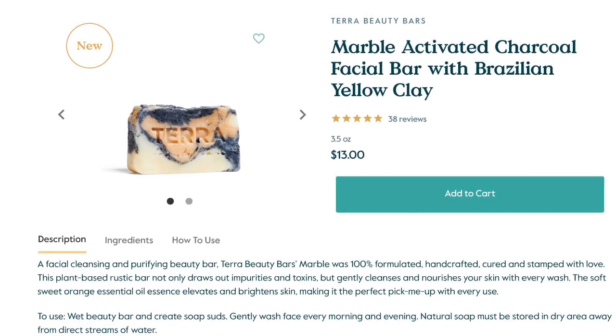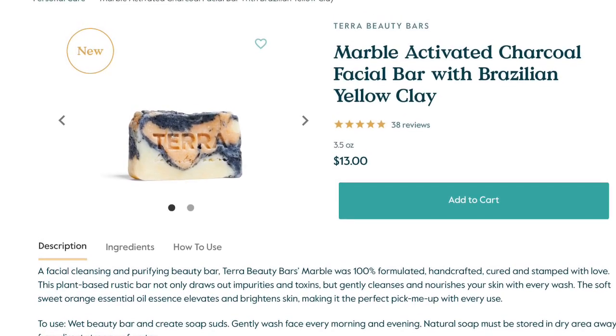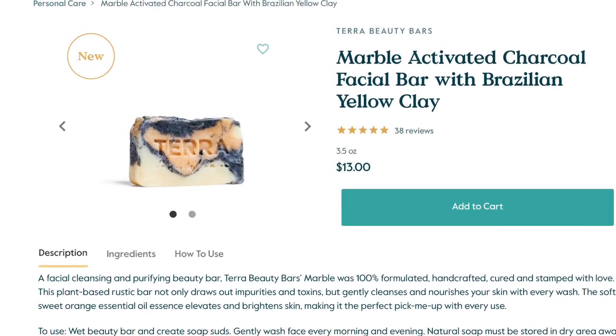While I was looking at that, I might have gotten slightly sidetracked by the fact that I can buy that in a perfume. And what should have been only my fourth product, I only ordered 4 products this time: my 2 cleansers, this lovely spray, and the Terra Beauty Bars Marble Activated Charcoal Facial Bar with Brazilian Yellow Clay. Something about that intrigued me heartily when I saw it. I thought it just looked so cool. You could see all the different layers in the charcoal, and I thought it would be a perfect second cleanse. And I ordered it. I did not receive it.